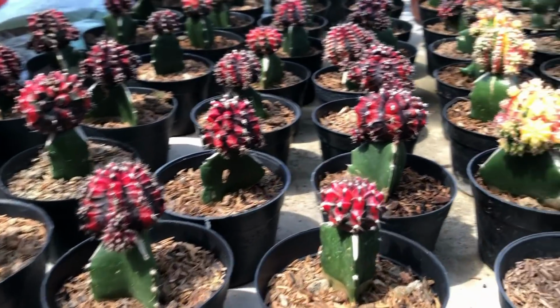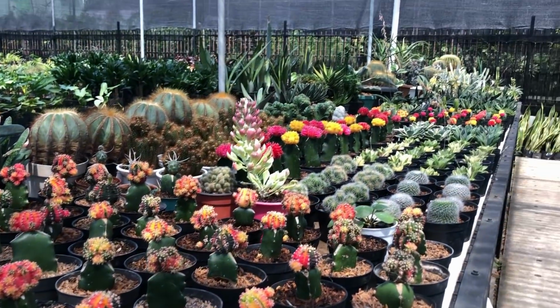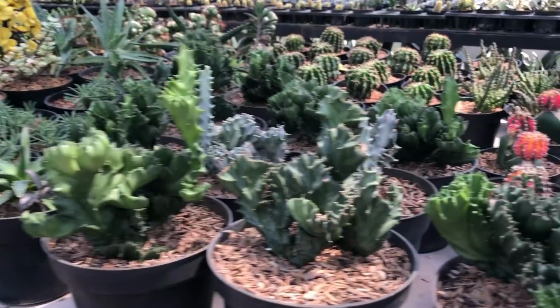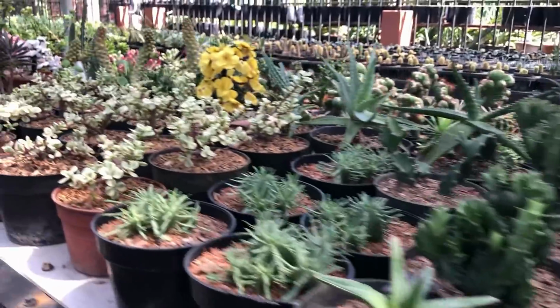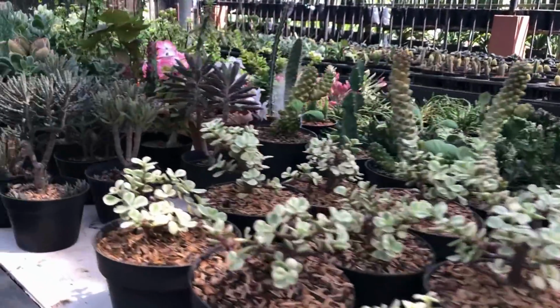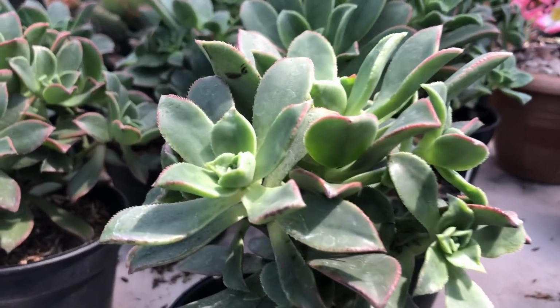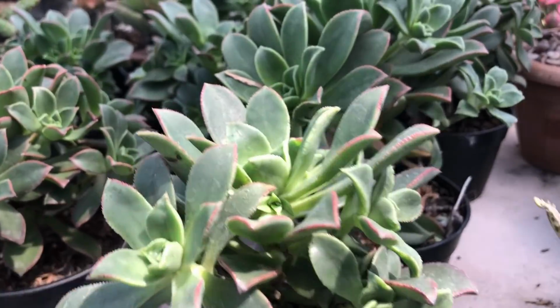Here we have a store that specializes in cactus and succulents. It doesn't really hold a candle to Bangkok, obviously. The Bangkok plant market has insane succulents. But this will do, I guess, for now. I hope to go back there at some point to check out more species.